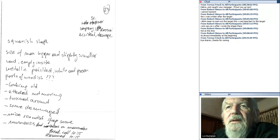Yeah, and she's really going into this. Page 23. Yeah. And she's taking a break.